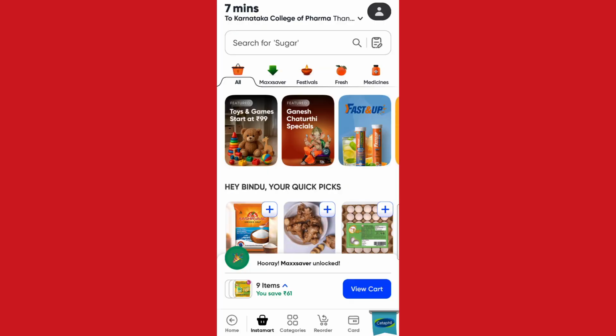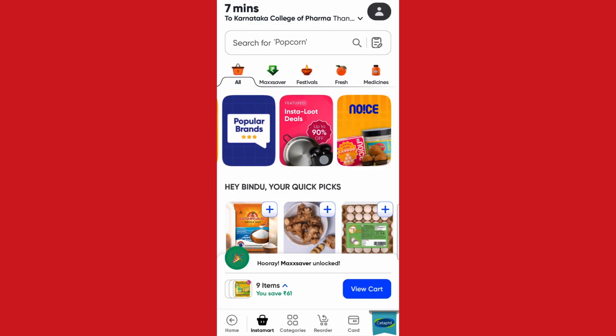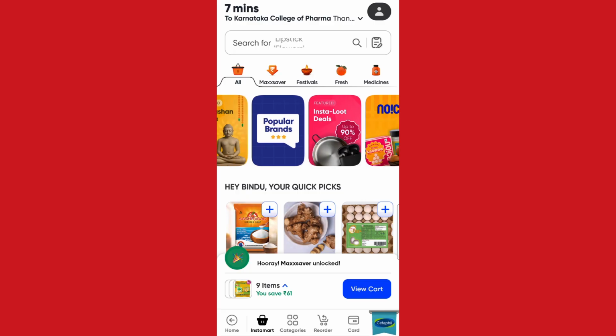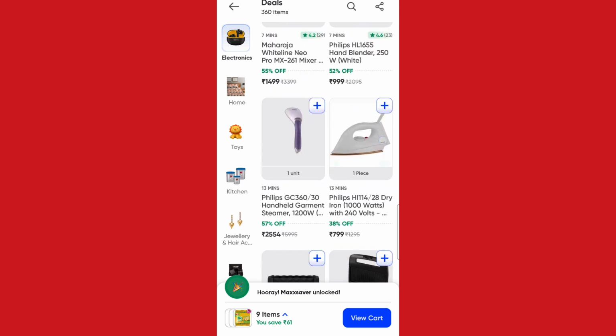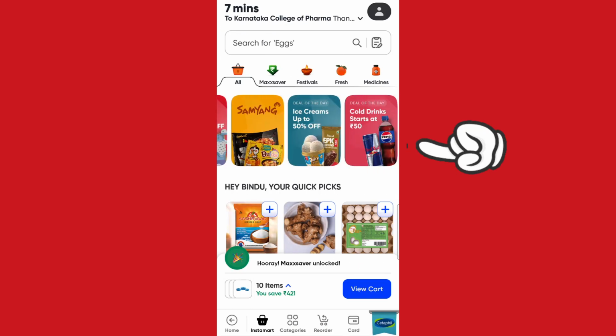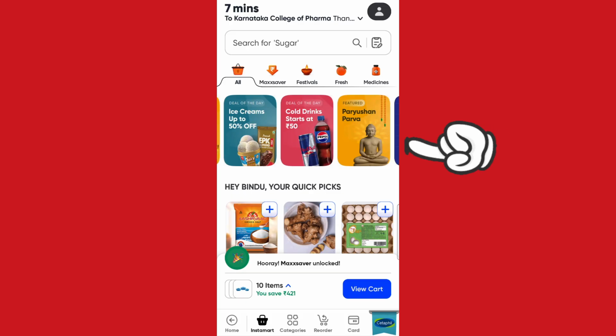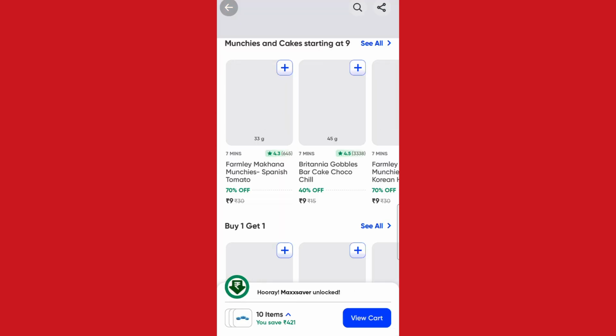Here I have selected one. So you can click on order now. You can check out this 9 rupee deals and 80% off deals. As you see here, you can add to cart if you're interested and in need of the products. Here I'm showing 9 rupee deals once again.